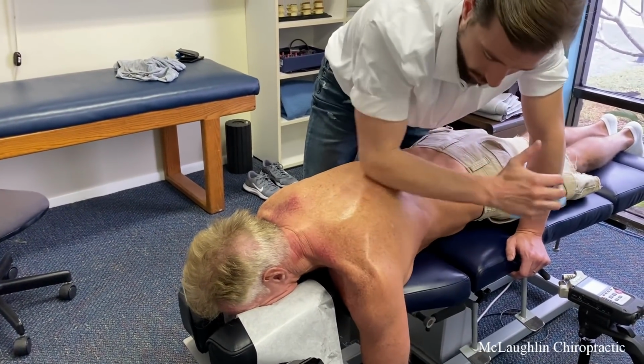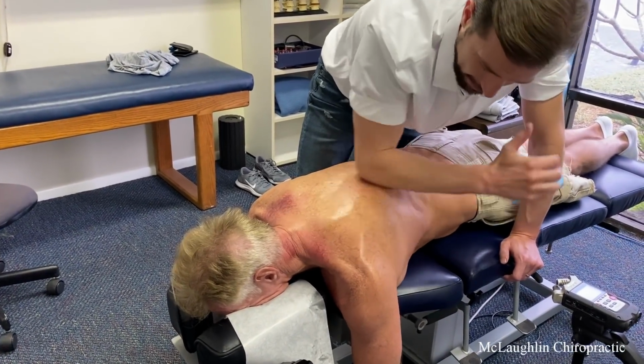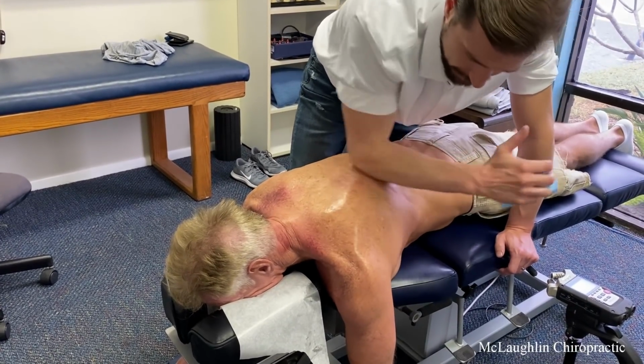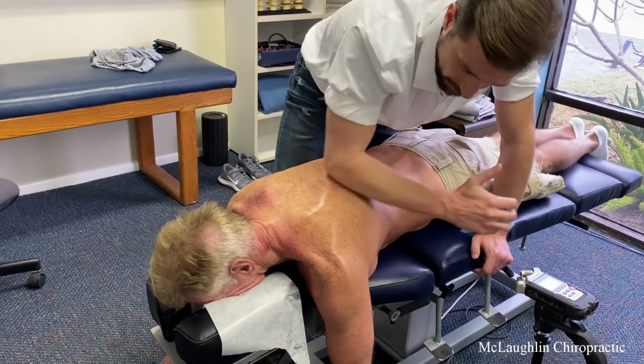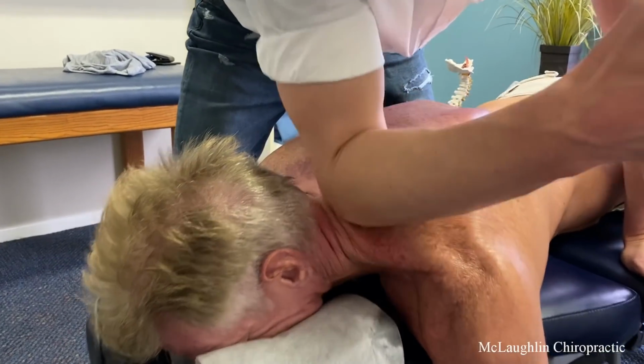And so how do we make it go away? Well, once the pressure is taken off the injured area, the area will start to function properly and not need to be avoided, and then the shifting will stop. But right there, yeah.